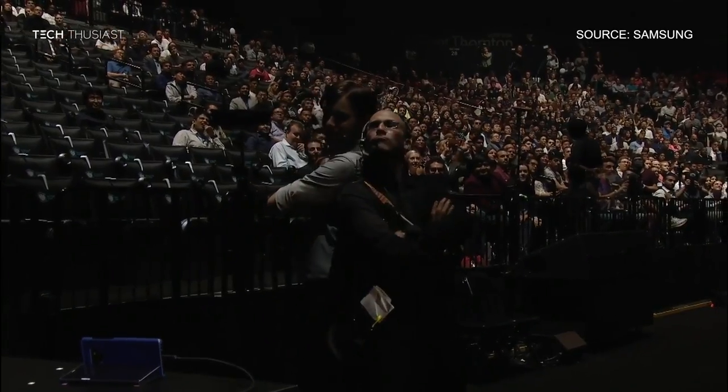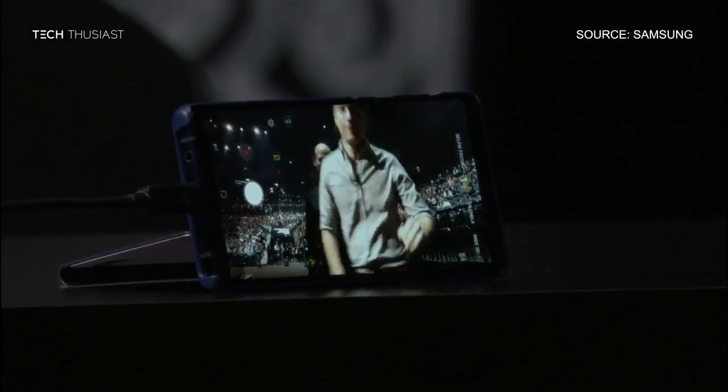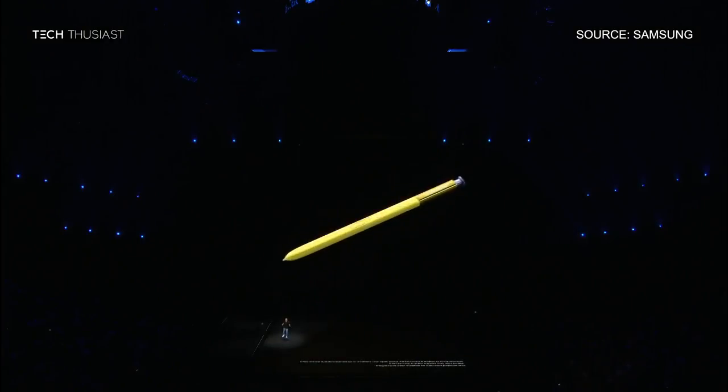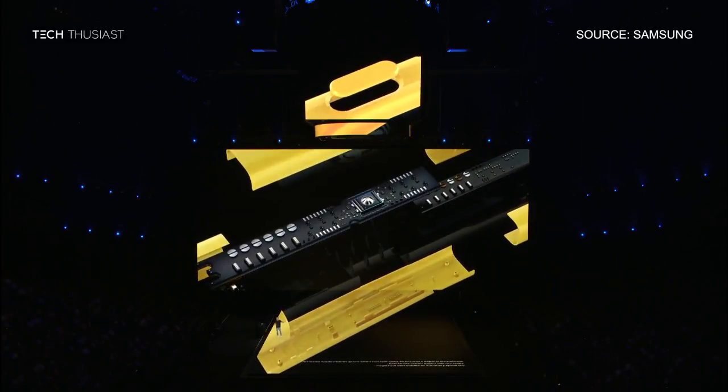There we go. All right, 1, 2, 3. All right, looking good. I took those photos without even touching the phone. I used this. It supports Bluetooth Low Energy to turn it into the ultimate remote control.